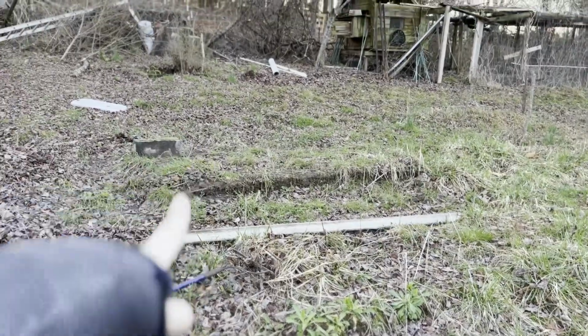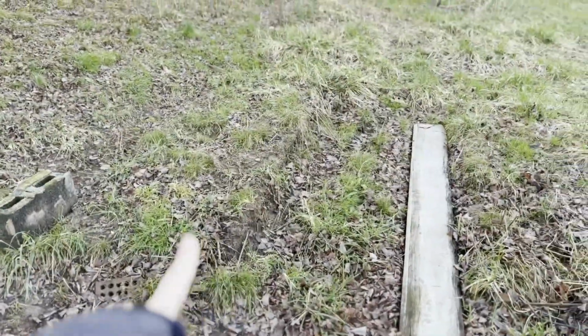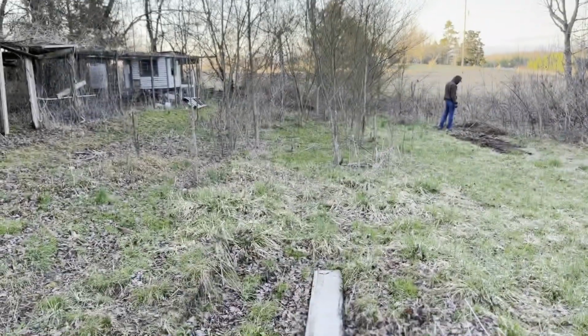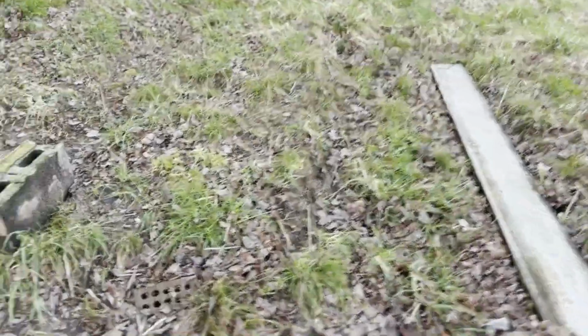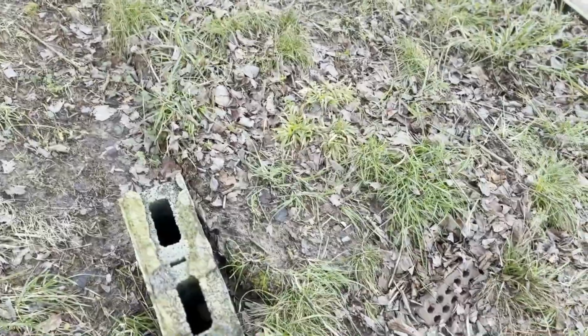I kind of started on this. I don't know if you can see the outline, this is one of the old raised beds. And then here's another one, and they go two, two, two, two, all the way down. What I'm trying to do, not right this second, is clear them out, just rake them.